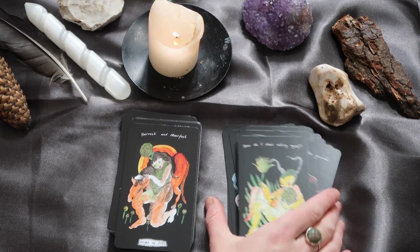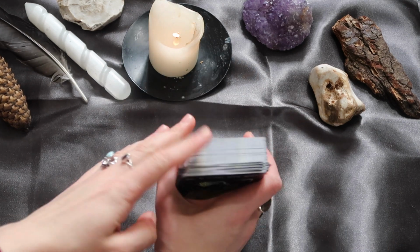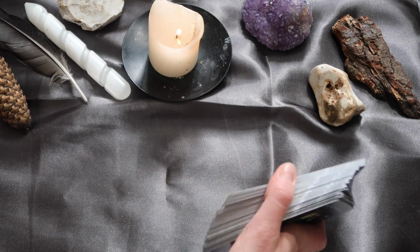And yeah, I absolutely adore it. This is definitely staying out for 2023. This is the Outgrow Yourself Oracle and Tarot deck.